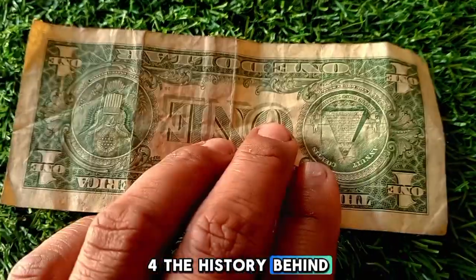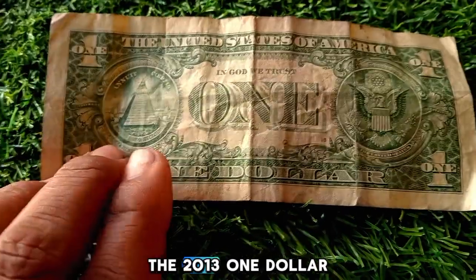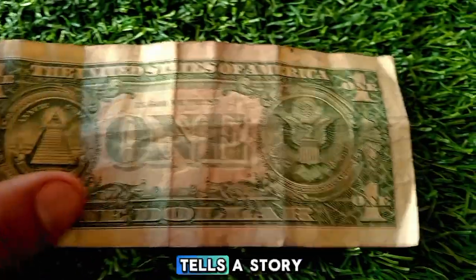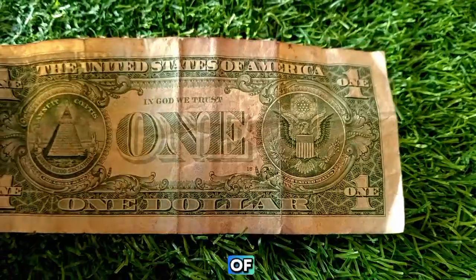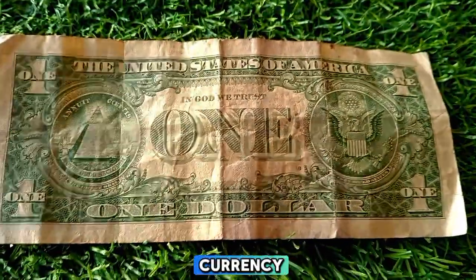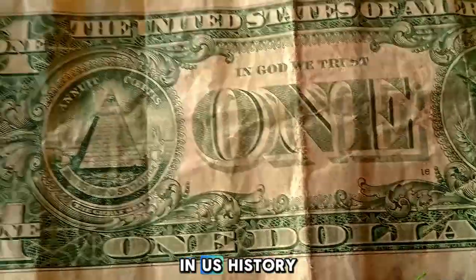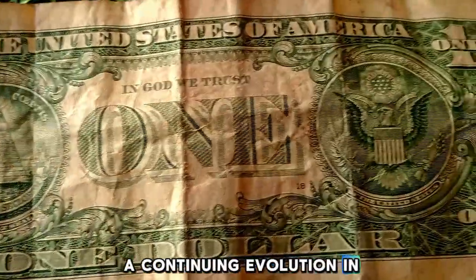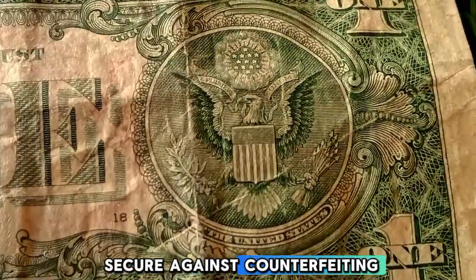4. The history behind the 2013 $1 bill. The 2013 $1 bill is not just about its physical design or rarity, it also tells a story. It represents a significant chapter in the history of the United States and American currency. While it may not be as old as some of the more iconic bills in U.S. history, the 2013 series marks a continuing evolution in the U.S. Treasury's commitment to making currency more secure against counterfeiting.